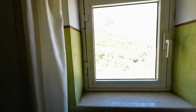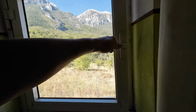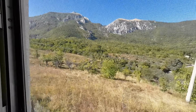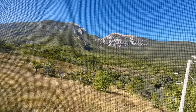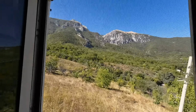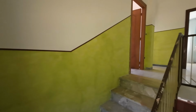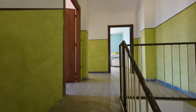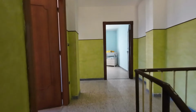Just look at these little sneaky views that you get. Let's just have a look. It's got a fly screen in it, so you can't see it properly, but look at that. That's not a bad view, is it? Stunning is the word. So then up here we have another 3 bedrooms. All good sizes.